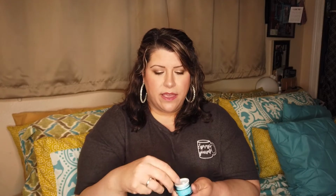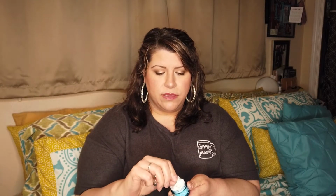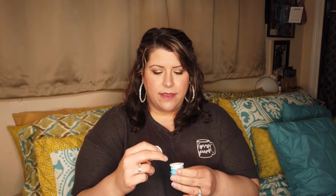It retails for $132. Now, I have used a different product from QMS that I liked. So I believe I'm the one that chose this eye cream. And then in the March video, if you haven't watched that yet, the QMS lip liner serum or lip filler serum or whatever it's called, I chose that too because these products seem to be really well liked, well reviewed, and I've enjoyed the product that I've tried already.